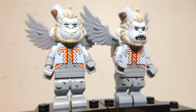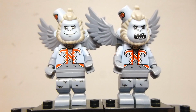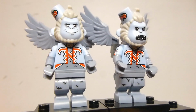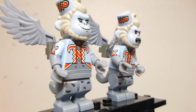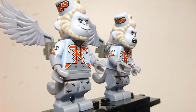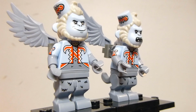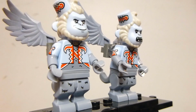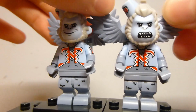The best part is, though, their facial expressions are actually different, as you can see. They're a brand new molded head, really well done. I believe it's dual molded in light bluish gray and this sand, or medium blue, because you'll notice the difference. That's medium blue, that's sand blue. There's a difference. There's printing on the sides, printing on the front. These figures are really well done.